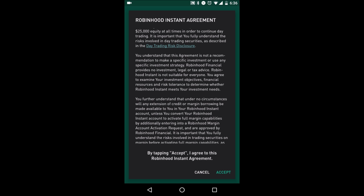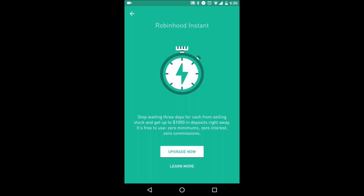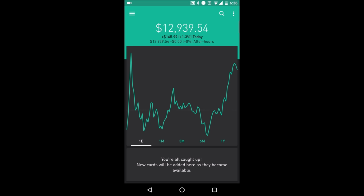But remember, you're limited to doing that only 3 times every 5 business days, unless you have a balance of more than 25,000, then you can do it an unlimited amount of times. However, if I maintain my regular cash account, I'm not limited to those 3 day trades. And my balance on this Robinhood account is only $12,900, which means I can't do unlimited day trades.